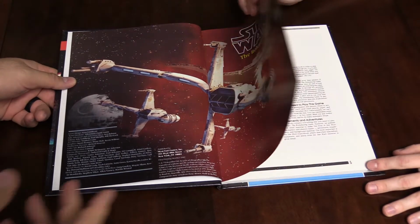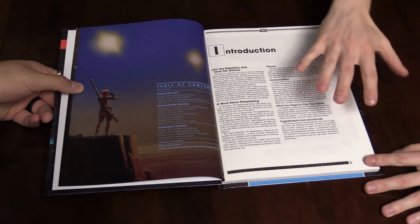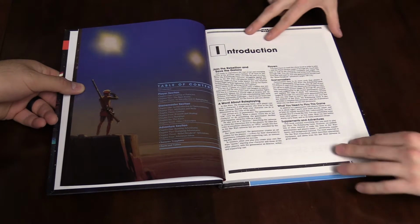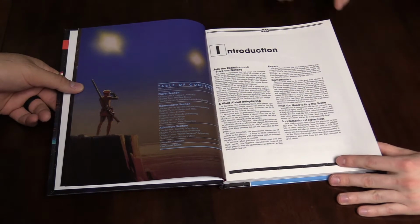If it is a picture, they did a really good job. There's an art there, and I think that's the last of the color pictures. After that, it's going to be black and white, just the original. Oh, wow. Book. So, introduction: we have, of course, the difference between players and game masters, a word about role playing.